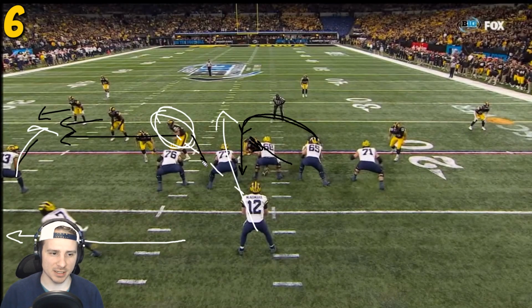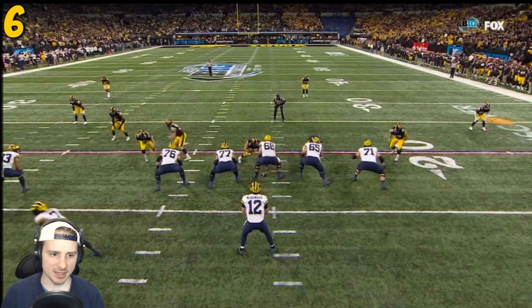If this guy's blitzing, you expect Keegan to do this, and then this stunt makes more sense, right? This stunt right here would make more sense if this linebacker was coming and commanded the attention of Keegan. Because of this motion, you run this little stunt, Keegan is wide open, he's free, and he's able to seal inside here for this run.